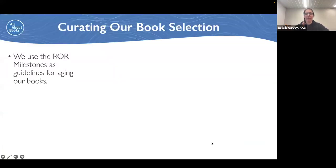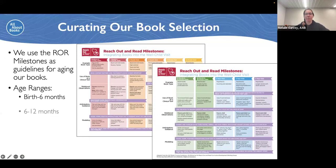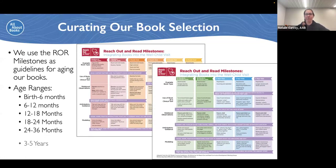All right, so curating our book selection, we do use the Reach Out and Read milestones as guidelines for aging our books. I say guideline because every child develops differently and we know that firsthand. So something in the birth to 6-month age might be more appropriate for a 6 to 12-month-old or a 12 to 18-month-old, depending on how that child is developing, and vice versa.